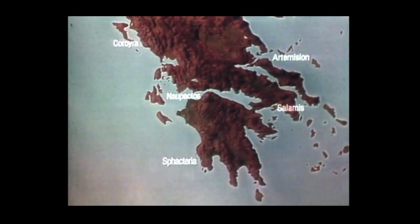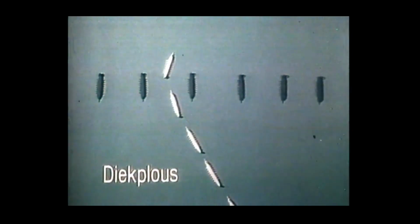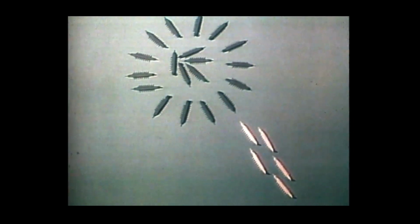Engagements take place close to the land, the slower ships seeking confined water, the faster room for manoeuvre. A famous tactic was the Diekplus, a single line of ships passing through the enemy fleet drawn up line abreast to attack from the rear. To counter this, the slower fleet would form a circle round its supply ships, rather like the ring of wagons before an Indian attack.